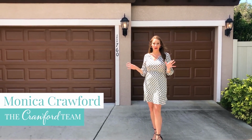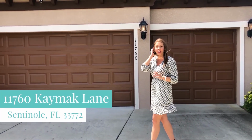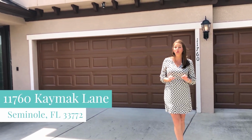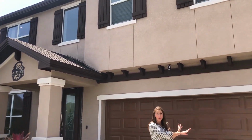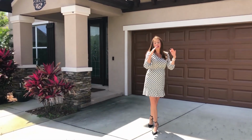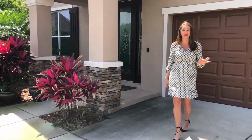So excited to bring you our gorgeous new listing in Seminole. We're at 11760 Kaymak Lane, and this is in the West Ridge neighborhood. This neighborhood consists of only 15 homes, all built in 2015. This one here is a 4-bedroom, 2.5 bath, 3-car garage with over 2,800 square feet, an enclosed saltwater pool. This home has it all, including curb appeal, as you can tell.